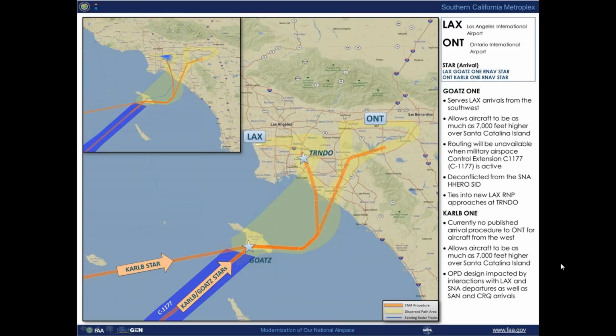The Carl B1: currently there are no published arrival procedures to Ontario for aircraft from the west. Carl B1 allows aircraft to be as much as 7,000 feet higher over Catalina. The OPD design is impacted by interactions with Los Angeles and Orange County departures, as well as San Diego and Palomar arrivals.